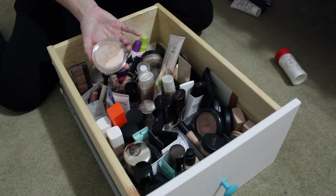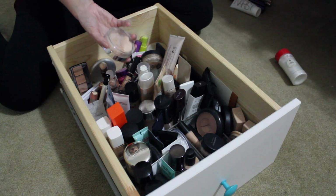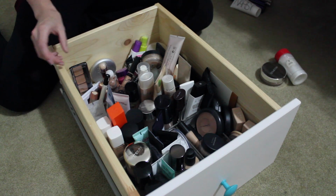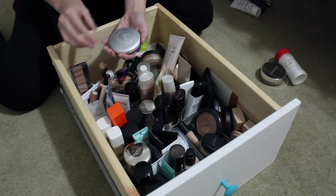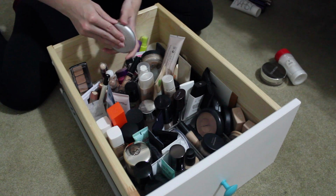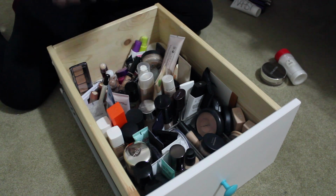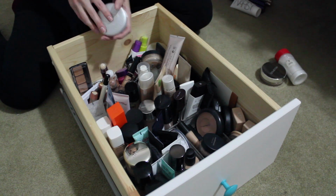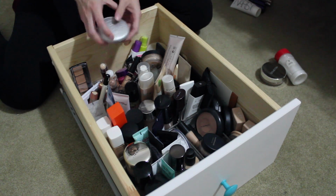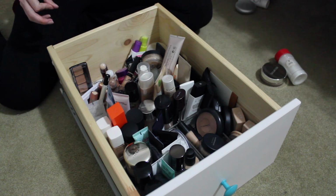Prescriptives Minerals. A, the colour is too pale. B, I feel like they're really chalky, so that can go. Then we have the Stila Illuminating Powder Compact. Now the colour is a little bit too yellow, and also it smells really funny. I didn't think that powder could go off, but I think that it actually has. So I'm going to get rid of that as well. That's definitely rubbish because it smells weird.